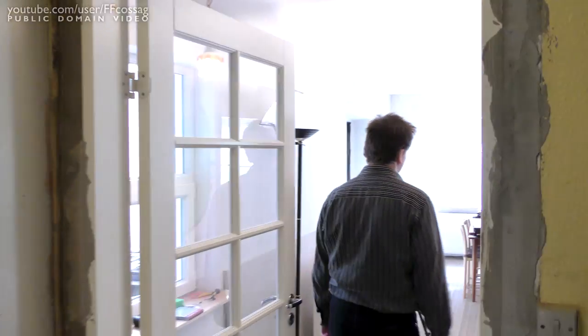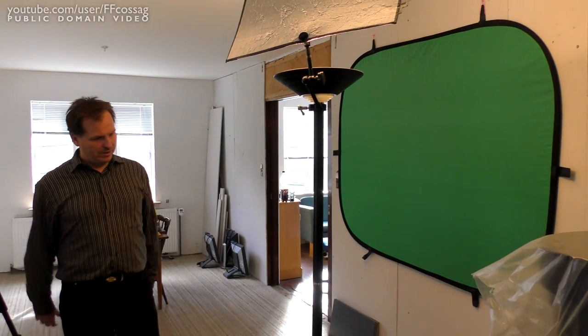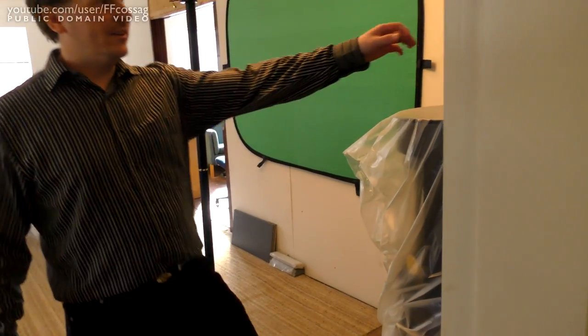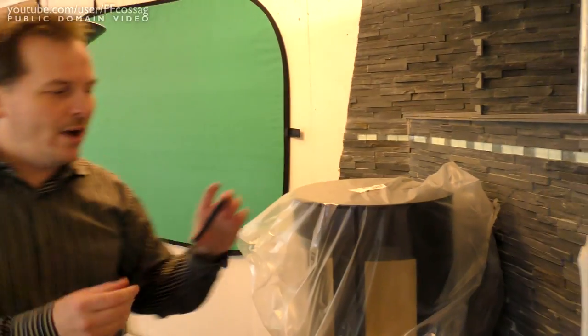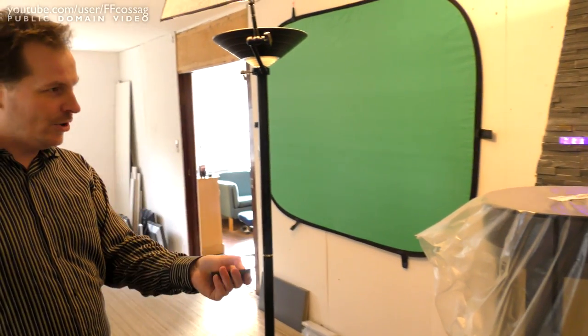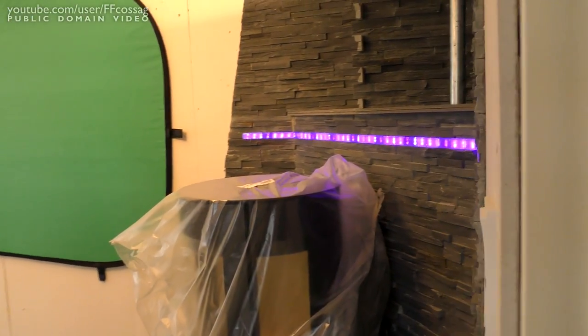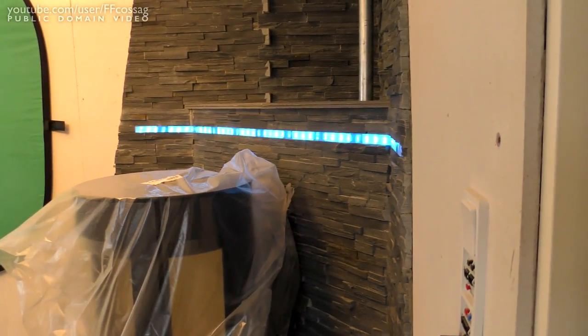In here is the living room where I've been making a YouTube project over, well, more or less all summer. I've been making this wood stove in the middle of the living room. Oh, and while there's new viewers, I will brag with this and turn it on. And there is LED lighting behind the wood stove, so. That doesn't look very wood stovey.